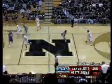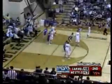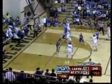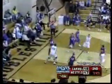Deep as he was, he had a pretty clean look at it. Carmel 5 of 8 from the field. Westfield was 6 of 12. Westfield missed some easy looks early on in the ballgame. Well, you know what Westfield has done, though, Mark, is they've made big plays to keep themselves in this.